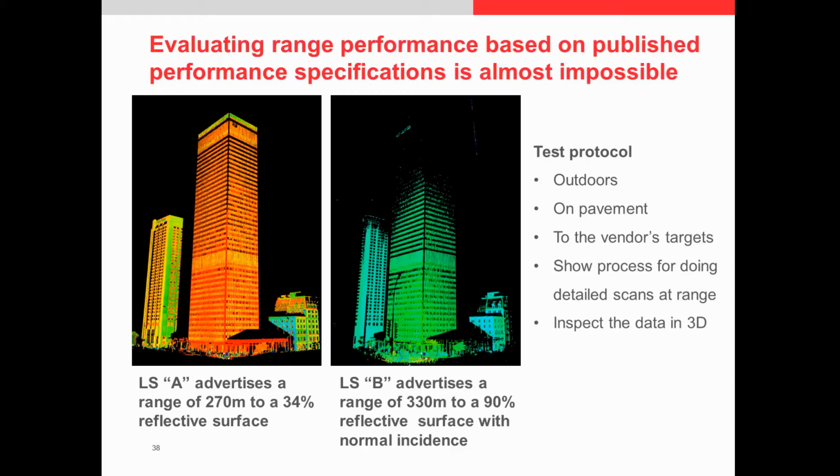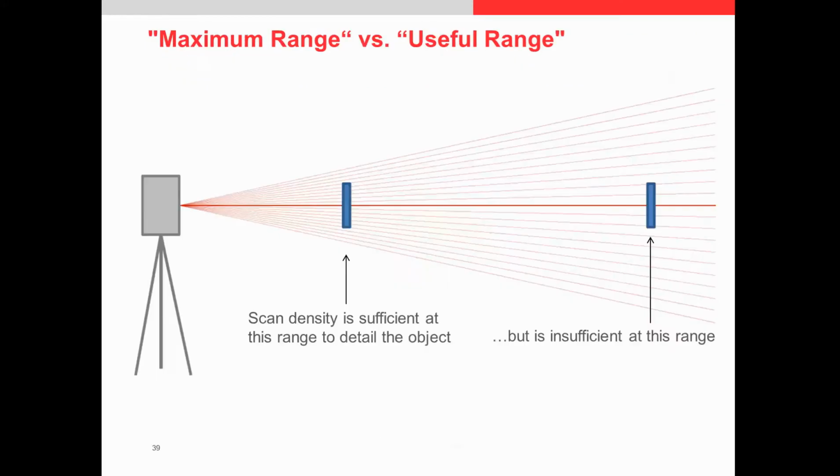Test protocols: go outdoors on pavement, and make sure you measure something that's part of your day-to-day work. What is your core work? Make sure that whatever instrument you're going to use can measure what's part of your core day-to-day work.